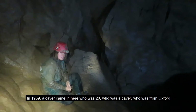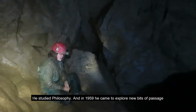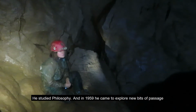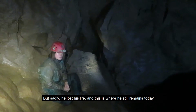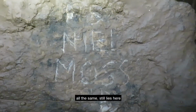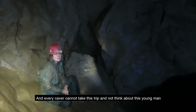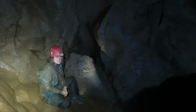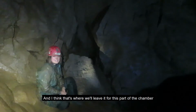In 1959, a caver came in here who was 20. He was from Oxford. He studied philosophy, and in 1959 he came here to explore new bits of passage that nobody had explored before. But sadly, he lost his life, and this is where he still remains today. And you can see his name is spelt wrong, which annoys me, but Neil Moss, all the same, still lies here. And every caver cannot take this trip and not think about this young man who died doing what he loved. So it's impossible to make a video without mentioning him as well. And I think that's where we'll leave it for this part of the chamber. Chap died doing what he loved. It's nice to see you, Moss.